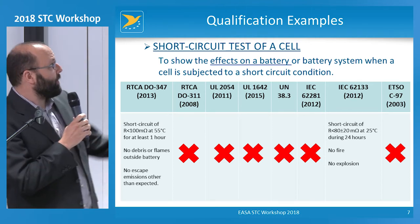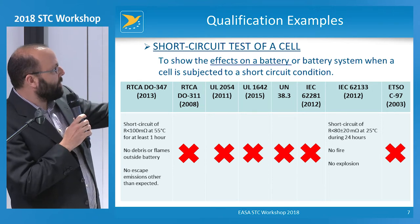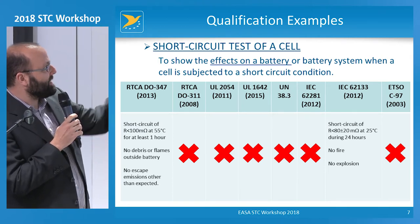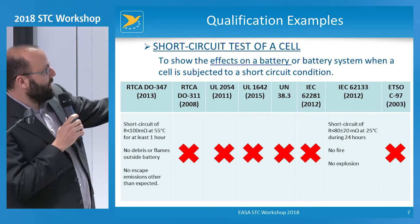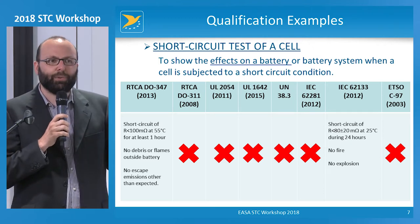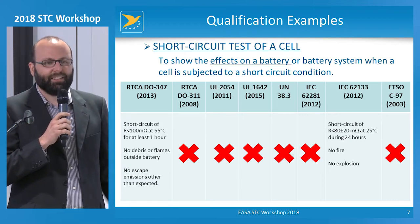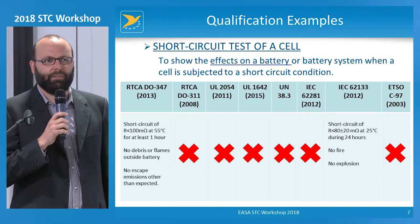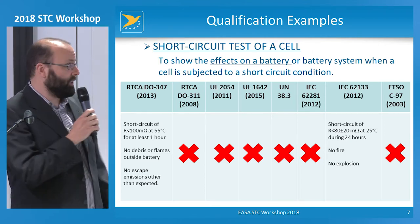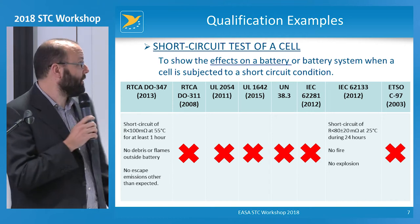This is an example, the short circuit test of a single cell. As you can see, there are many situations that the existing materials don't cover. For example, the old DO-311 is not covering this. This is just a small example. This situation is repeated in the complete list we have, and you cannot imagine how many red crosses we have. This is why industry and authorities work together to develop new materials in order to cover all the risks.